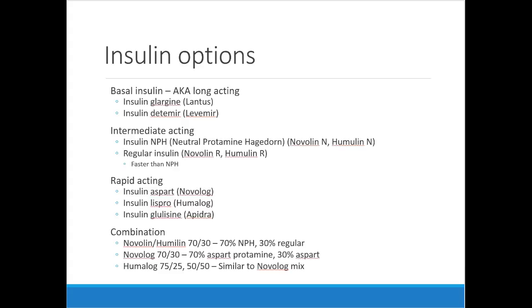There's some intermediate acting products, so NPH, which stands for neutral protamine hagedorn, which isn't important to remember other than knowing that it's NPH. And then there's regular insulin. Regular insulin is bioidentical to endogenous insulin, and it's got a slightly faster onset, but it's still considered intermediate acting. Regular insulin is good to remember because it's the only product that we can give IV. So in situations where you have a person in diabetic ketoacidosis or with extreme hyperglycemia, they're going to be using regular insulin IV for that. Or if you put somebody on an insulin drip while they're in the hospital, that's going to be regular insulin. But it's kind of a hybrid between rapid and intermediate. It's got a fairly fast onset, but it also sticks around for a while.